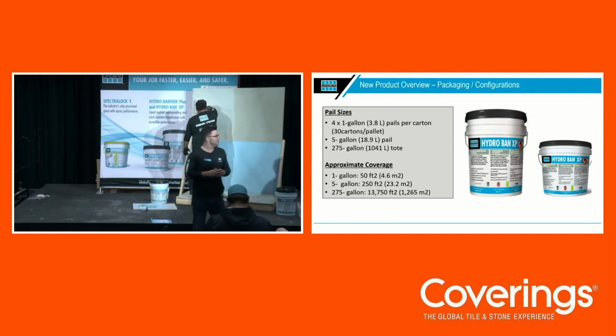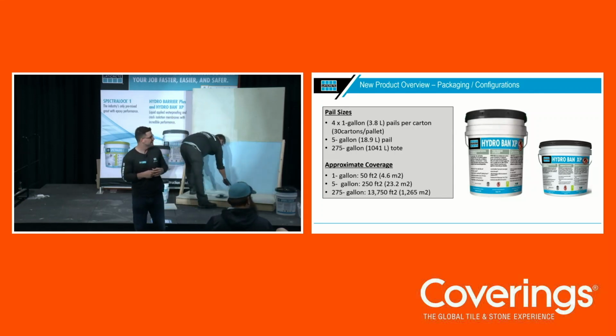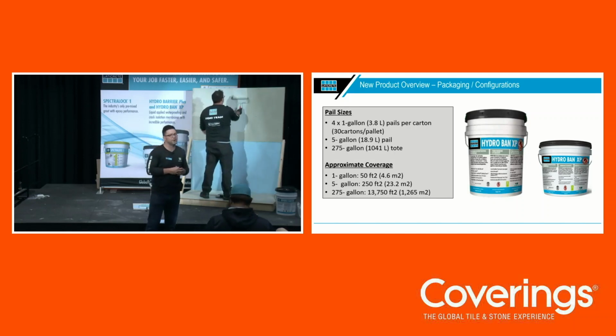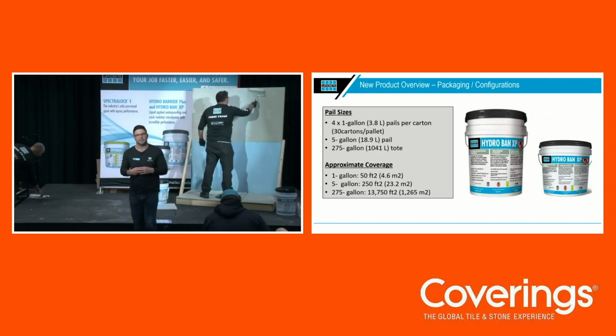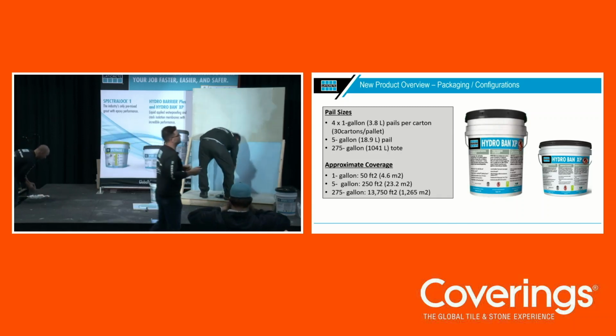Much like Hydro Barrier, it's going to come in 1 gallon, 5 gallon, and 275 gallon configurations, similar to what Hydro Band comes in now, giving you anywhere from 50 square feet of coverage on the low end, all the way up to 13,750 when you're using the tote.